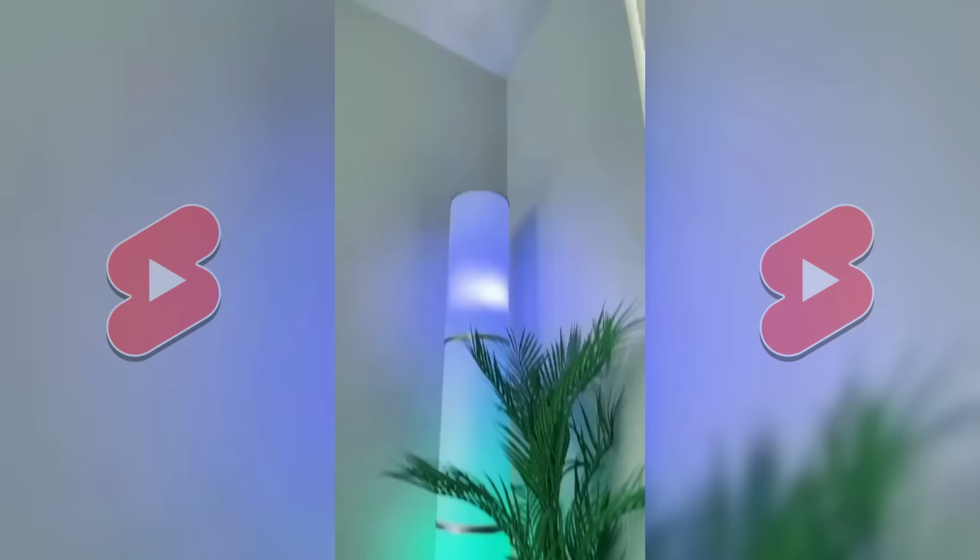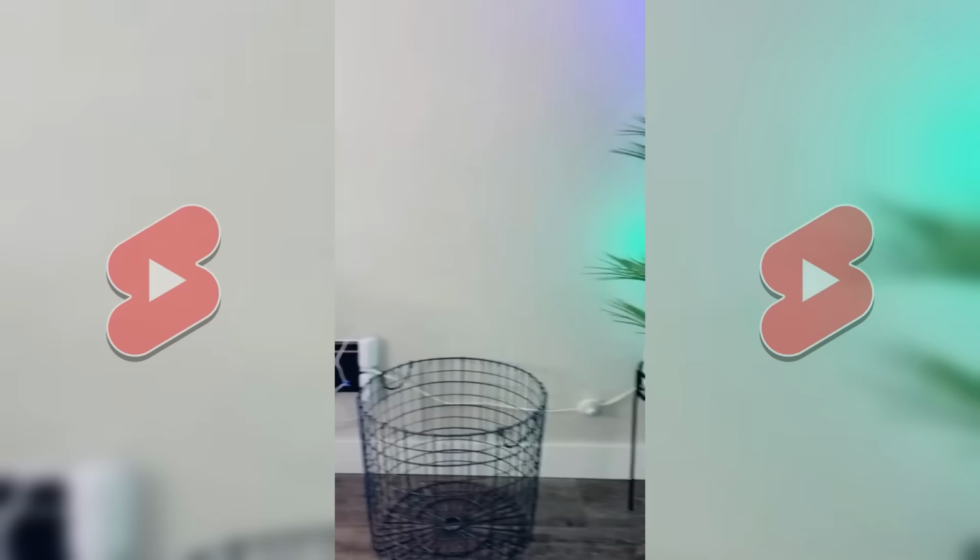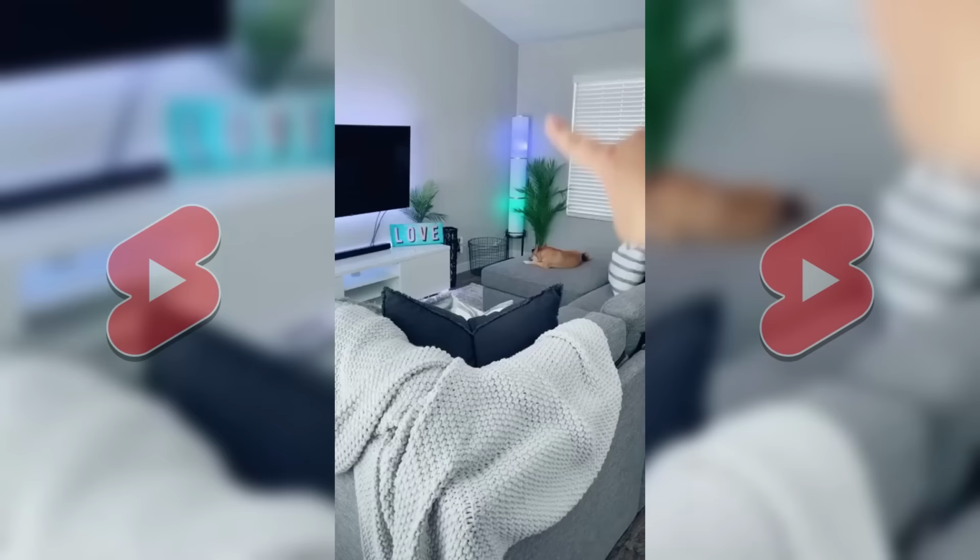Oh, still want to do something with the bottom of this plant and hide some cables, but other than that, it's pretty much done. The light, the Shiba Inu, everything just looks so pretty.